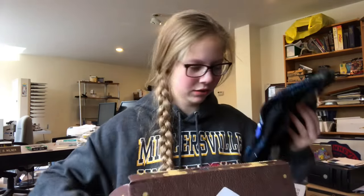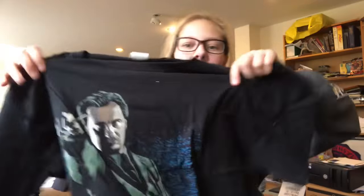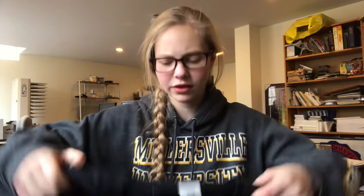And the first thing I see that I will pull out is a shirt. You get a shirt in every single one. I always order a large because I never know what it'll be. Oh my gosh, look at this. This is from the third movie, right? I'm going to say third movie. Here, I will put it on. Looks like when he turns into a werewolf. Oh, I love this shirt.